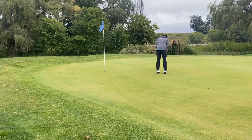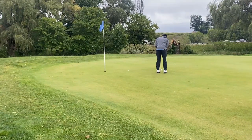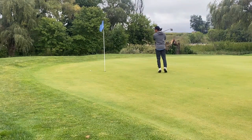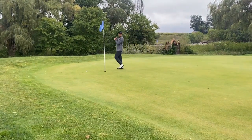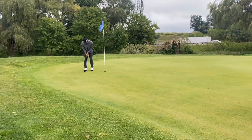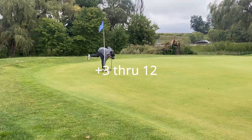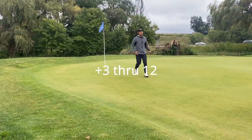Well, another great birdie chance. I thought it was right to left, and it just didn't move. So I was upset. I was like, I blew my chance. That was my chance. Tap-in par though. Can't be upset at that. 3 over through 12. Could have been 2 over through 12. But that's fine. I didn't want to enjoy that anyway.